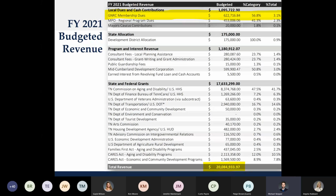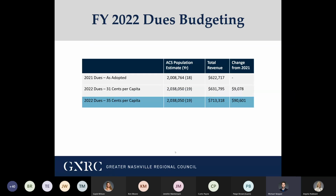Annual budget. I think it's that simple. But again, this table was just going to illustrate that the membership dues that you pay this year account for about 3% of the $20 million that is included in the adopted budget. Real quick, the dues are currently assessed at 31 cents per capita across the region. So municipal governments and county governments are paying based on their population.